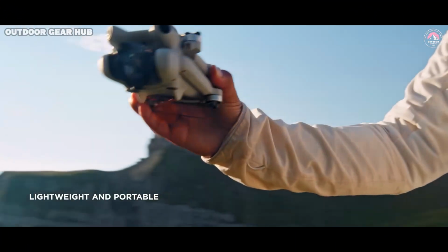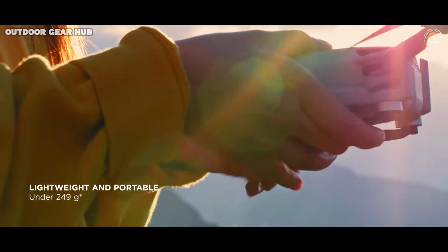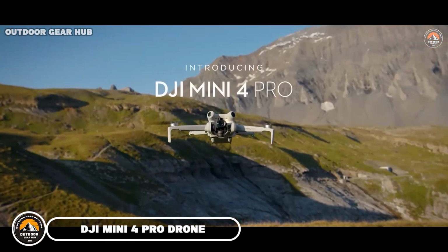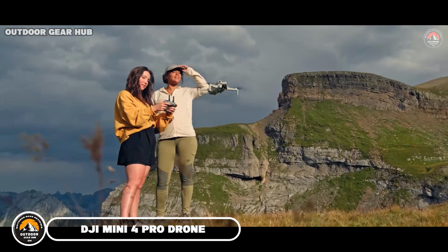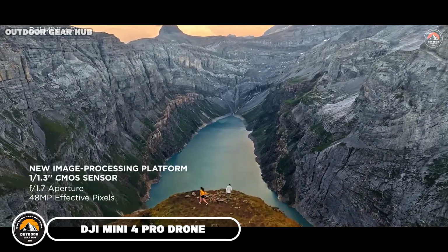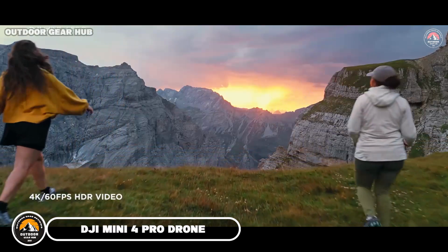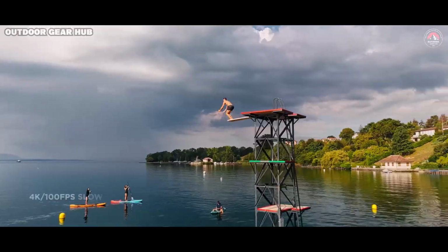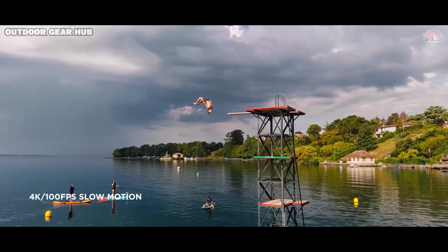You can pack all the gear in the world, but without the right perspective, you're missing half the adventure. The DJI Mini 4 Pro changes that with a palm-sized drone that captures your camp from the sky in stunning 4K HDR. It's ultra lightweight, under 250 grams, which means no registration headaches, and it folds down tight enough to slip into your pack without hogging space.